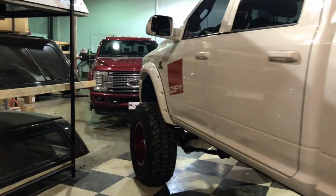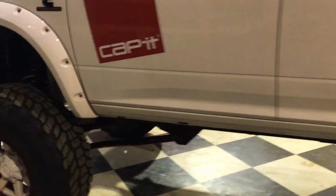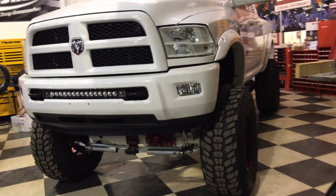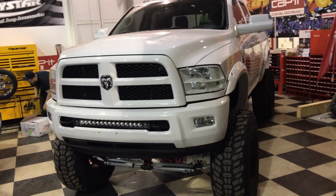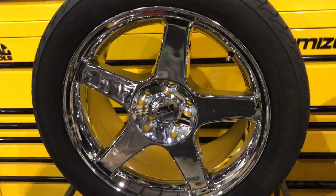Garage. Some nice pieces out here. Beautiful Ram. Very customized. Just beautiful. How's it going, bud? Good, good. Getting them done? And the rim.